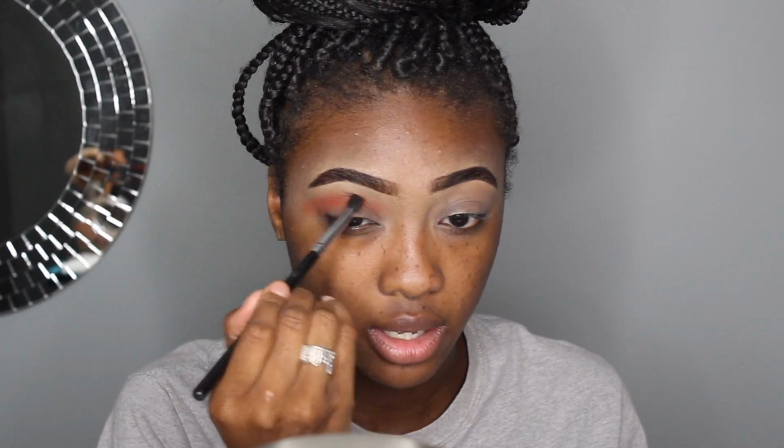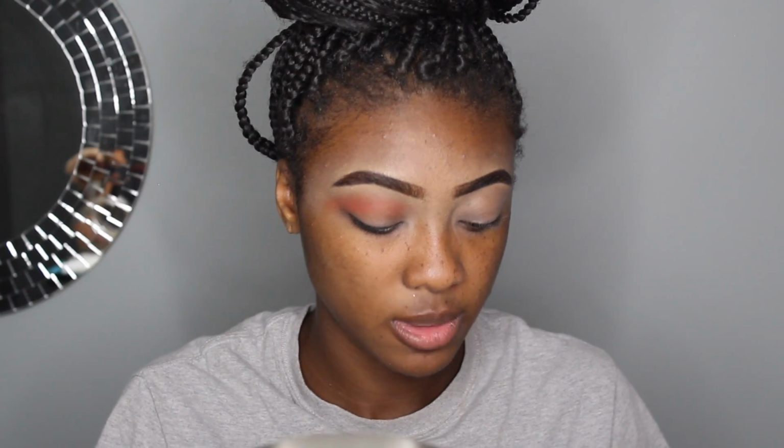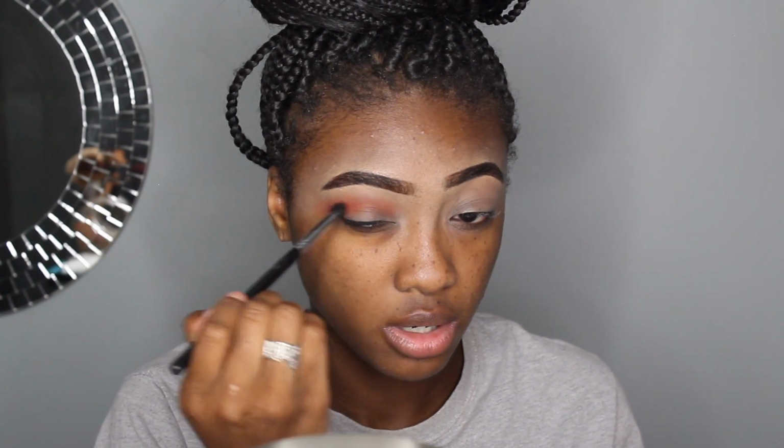I'm not blending it too far above because I don't want it to get into my brow bone. I'm blending it slightly above the crease a little bit. And I want this color to be intense, so I'm going to go in and take some more.